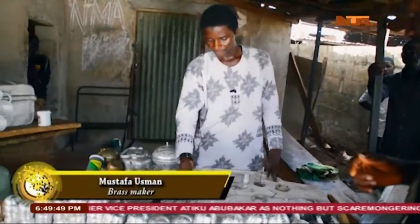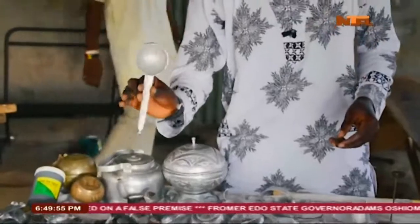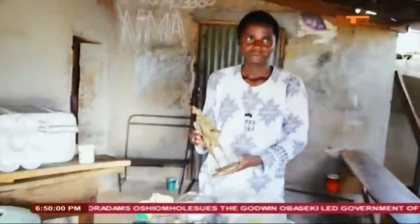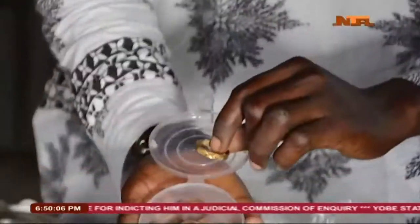This is the finished ones that we have done. This is a spoon. We call it bantoro. It's one of our products. For tourists visiting Bida, souvenirs are available in the form of earrings, bangles, and rings.